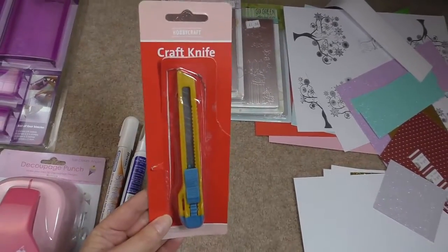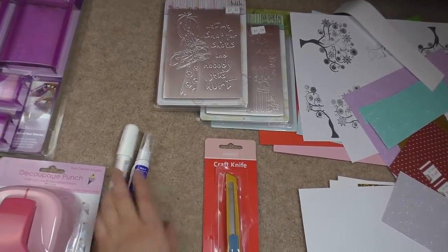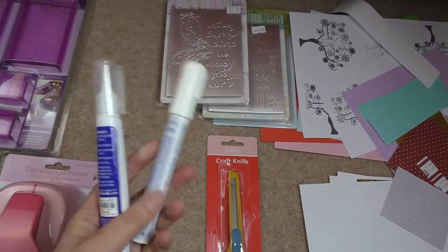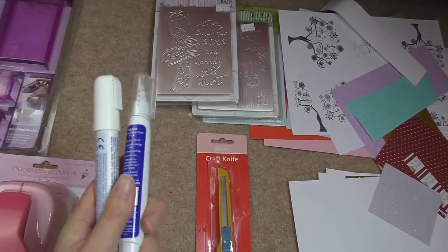A craft knife, because I updated it and bought a better one. These 2 glues both don't work anymore, so I'm just going to chuck them out.